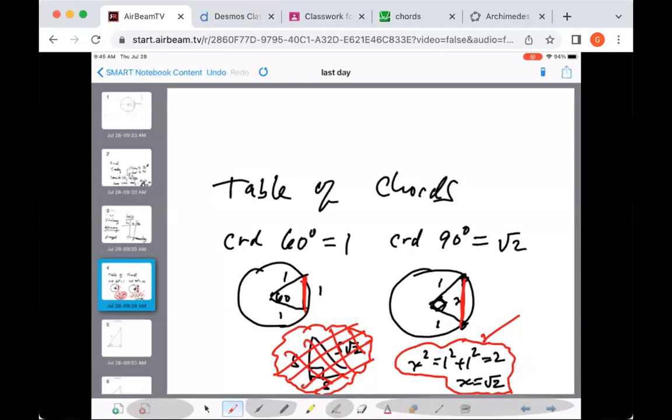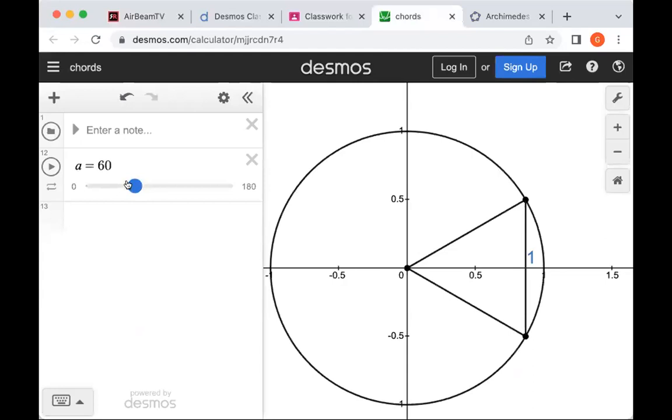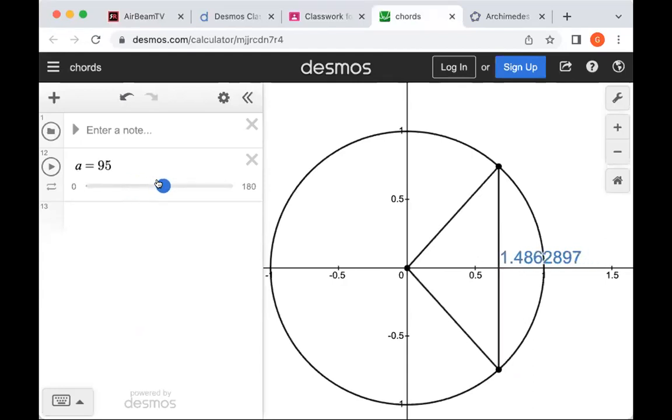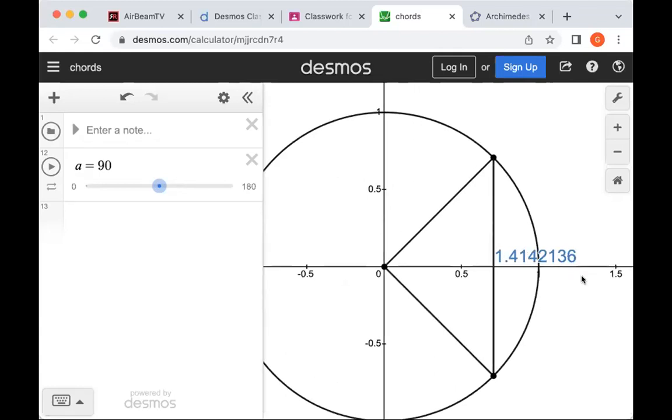But it would only work for chord 90, right? Because it has to be a right triangle to actually pull that off, right? Right. That's why we only have 2 values right now. Okay. There's only 3 easy values. I gotcha. Okay. But take a look: 60, 90. Yep. 1.414.